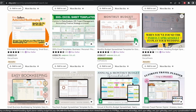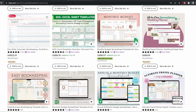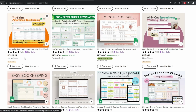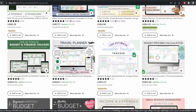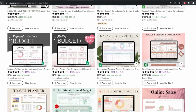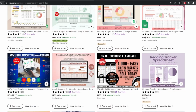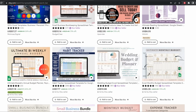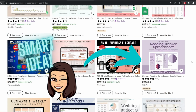We can see the wedding planner that we're looking at right now. And of course, Manja Sheets is popping up as a bestseller a lot because it's unique, and most of the other stuff tends to all be more of the same. This is actually also very unique. It's a reading tracker spreadsheet, and it is also a bestseller.